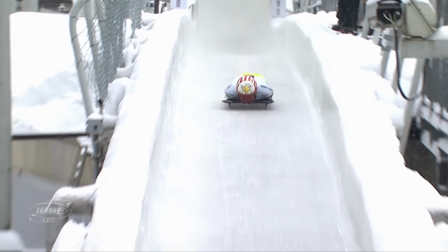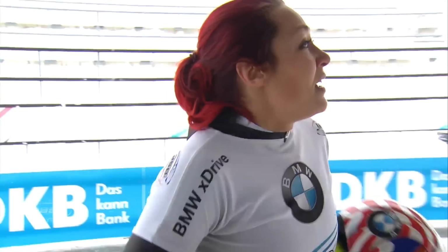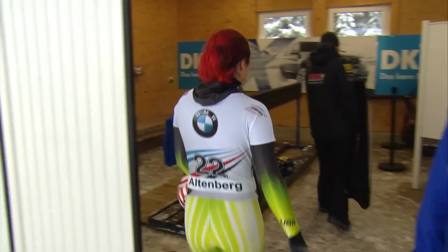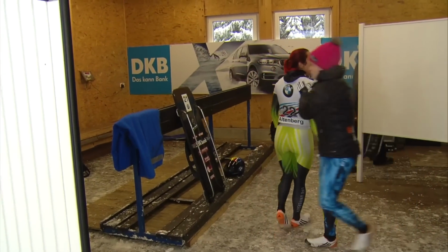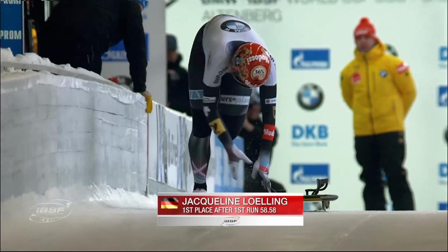Quite a few of the athletes today just struggling with the exit of 14. You really want to push the sled around the corner in 14 and just allow it to flow out up that hill and into 15. To see Katie back and the smile on her face as well. She is in the race, but actually, is there anybody in the race?